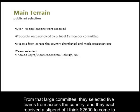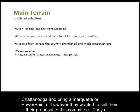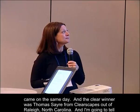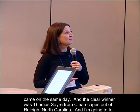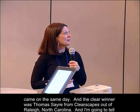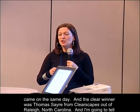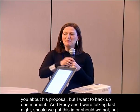From that large committee, they selected five teams from across the country, and they each received a stipend of, I think, $2,500 to come to Chattanooga, bring a maquette or a PowerPoint or however they wanted to sell their proposal to this committee. They all came on the same day, and the clear winner was Thomas Sayre from Clearscapes out of Raleigh, North Carolina, and I'm going to tell you about his proposal, but I want to back up one moment.